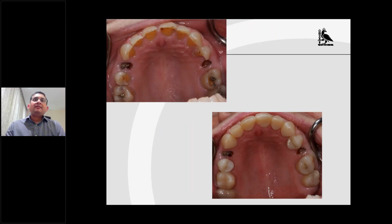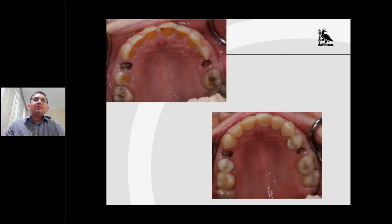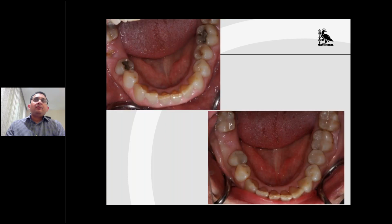But when you see these kinds of cases, we need to really communicate with the patient, because this patient came to see me just because she had anterior chipped teeth. She was very conscious of that, and she just wanted that fixed. She didn't want anything else. But by educating the patient, we managed to treat her very conservatively with direct composites.